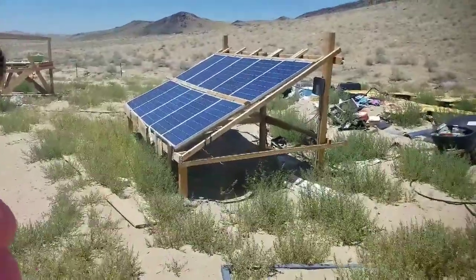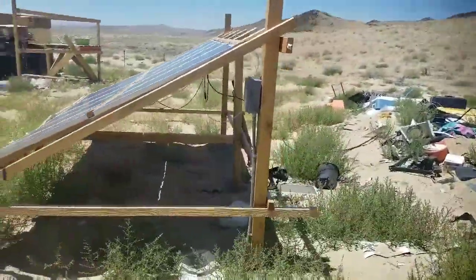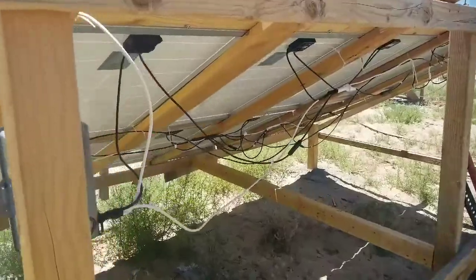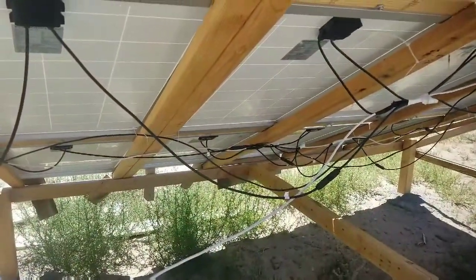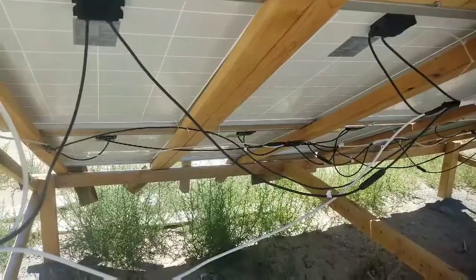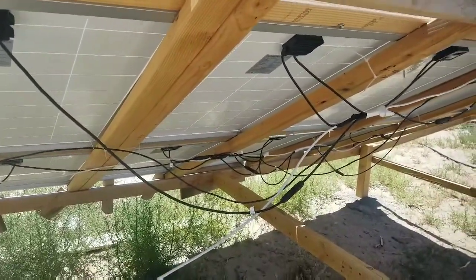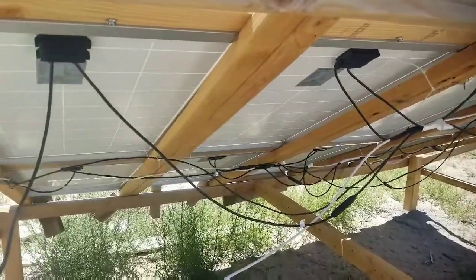Alright, so the plan is, now we need to rewire the system to be 24 volts. It is currently wired as 12. We are going to do so when we hook the batteries back up. We're also going to hook them up as 24 volts. We're going to install the brand new inverter we got, and we should be back up. We'll see how fast we can get this done. It's about noon.